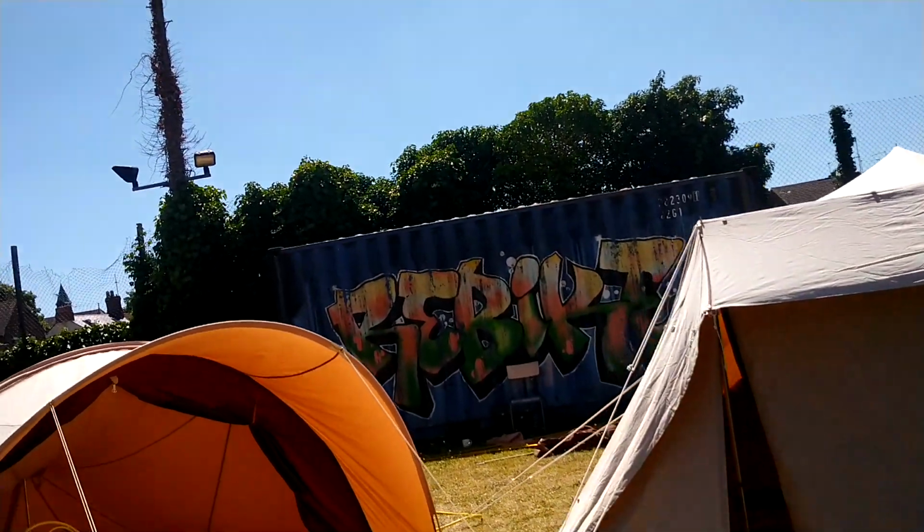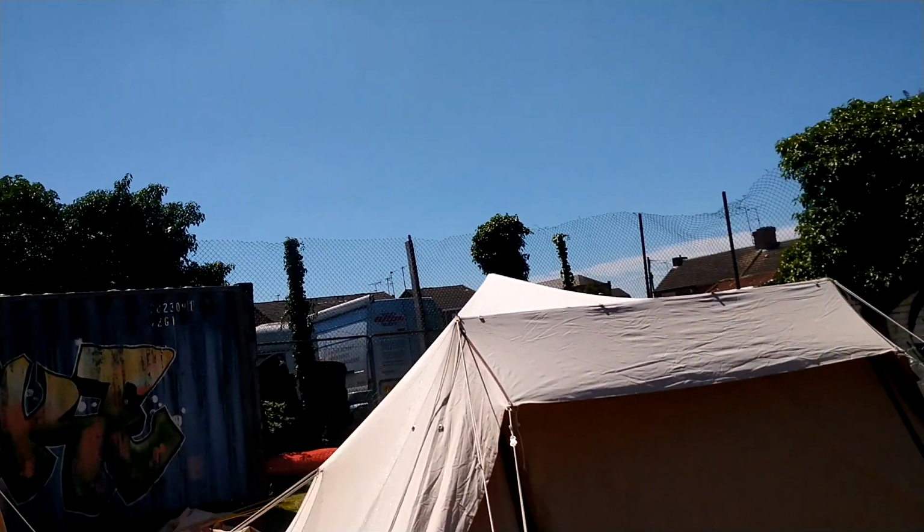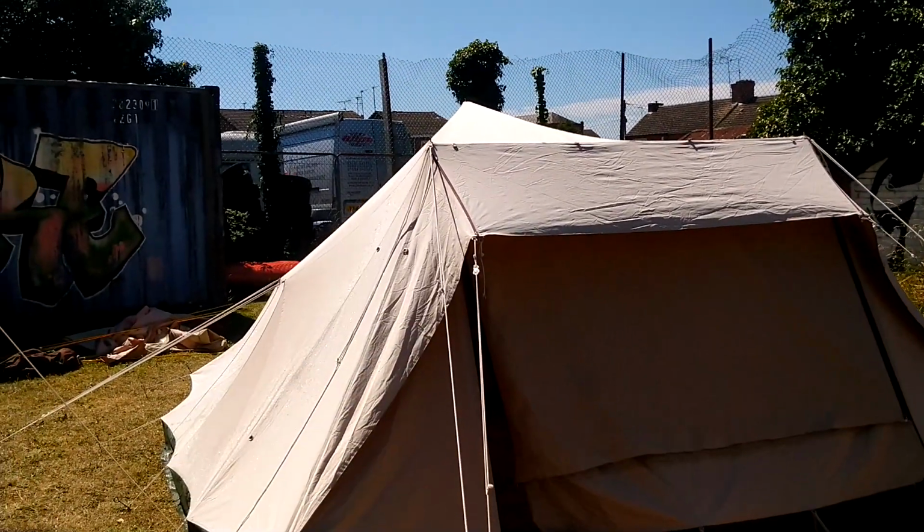Probably not so good on the back of a bicycle, but certainly would work on the back of a big motorcycle. And as you can see, with the large space inside the living area, you could even bring your bike in if you wanted to.